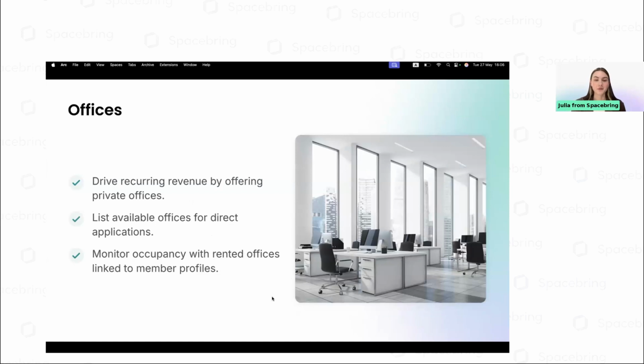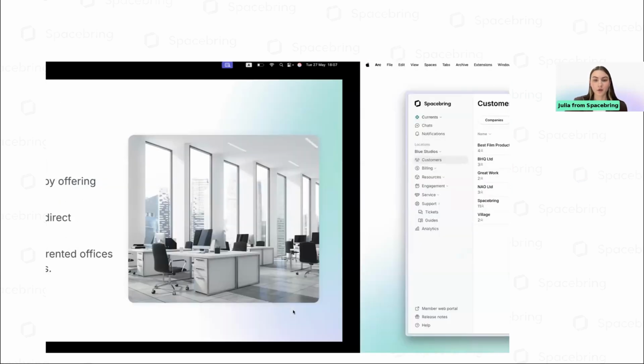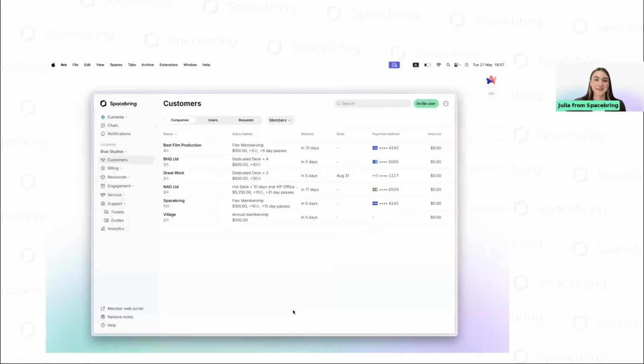And offices. Offices are for sure one of the main sources of recurring revenue for your business. Available offices always show up for your customers in the member web portal or mobile apps on the dedicated offices page. This page shows them all your available offices and gives them the option to apply for them. Rented offices can be included in your company's or individual members' subscriptions, which enables you to track office occupancy later.